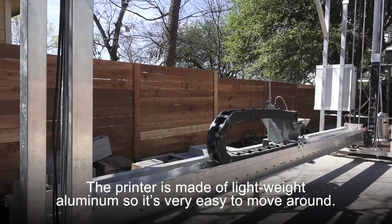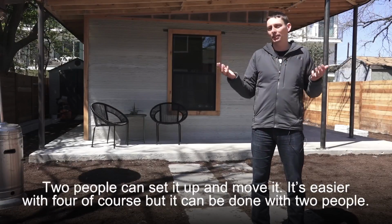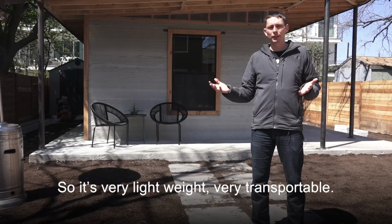The printer is made of lightweight aluminum, so it's very easy to move around. 2 people can set it up and move it. It's easier with 4, of course, but it can be done with 2 people. So it's very lightweight, very transportable.